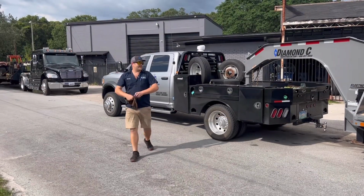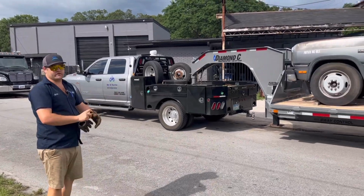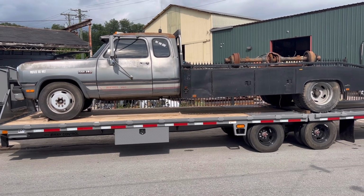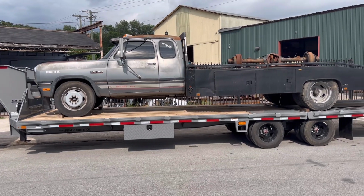There you have it, guys. We got the old toenail loaded up. I'm surprised the backside of it didn't really drag going up on there, but I'm already loving this trailer. This thing will be sweet. Get this thing chained down, strap that rear axle down so it ain't going nowhere, and we'll be hitting the road headed home.